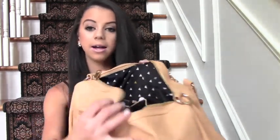I also have these little pockets on the side, like right here.